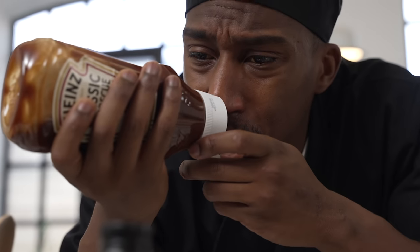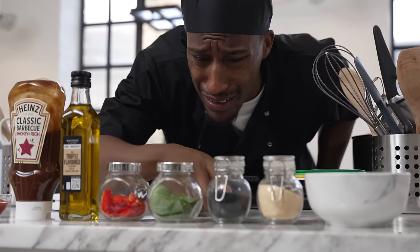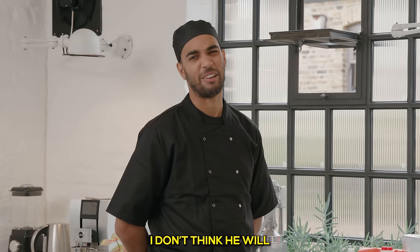I've got quite mixed emotions about my ingredients. I feel like I've got some good foundations with the sauce, the cheese, but then I've got stuff like licorice and crickets. I'm not really sure how this is gonna unfold. Okay, 1 hour on the clock. Let's get started, Philly. See if you can wash his hands. I don't think he will.